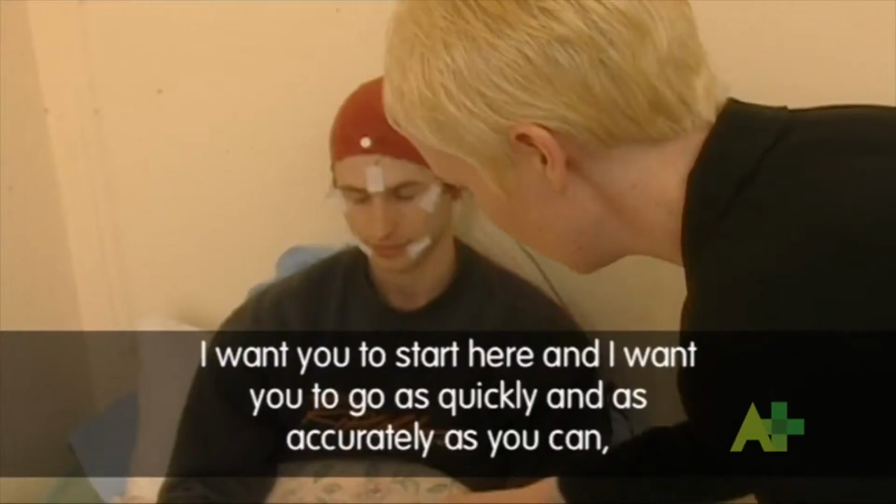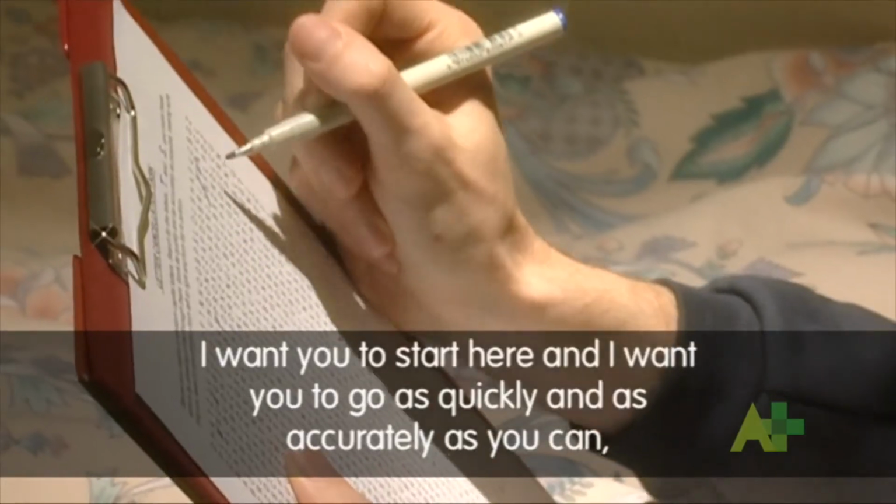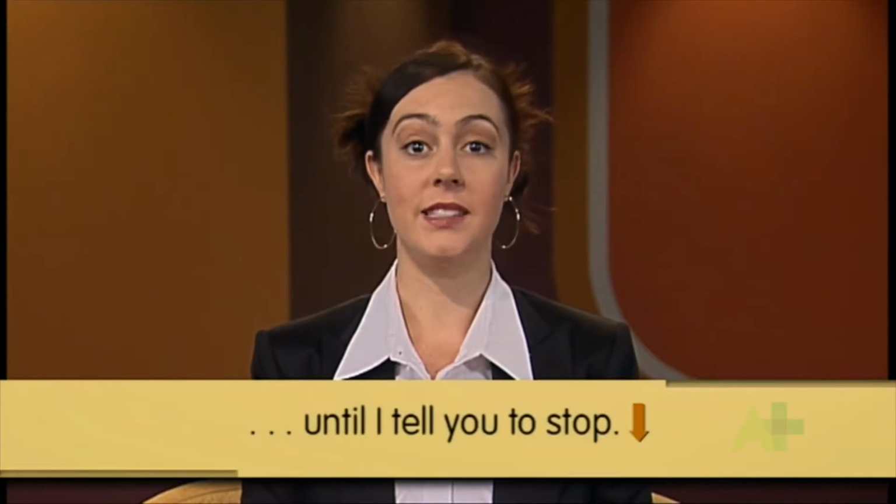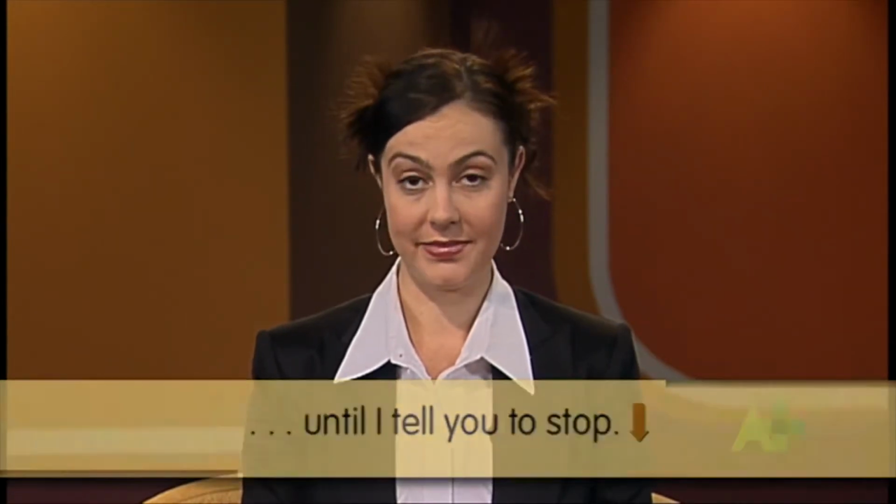Listen to the intonation used to give instructions. So I want you to start here. So I want you to go as quickly and accurately as you can until I tell you to stop. Did you hear the falling tone at the end? She said, "Until I tell you to stop." This tells the listener that this is the end of the instruction.